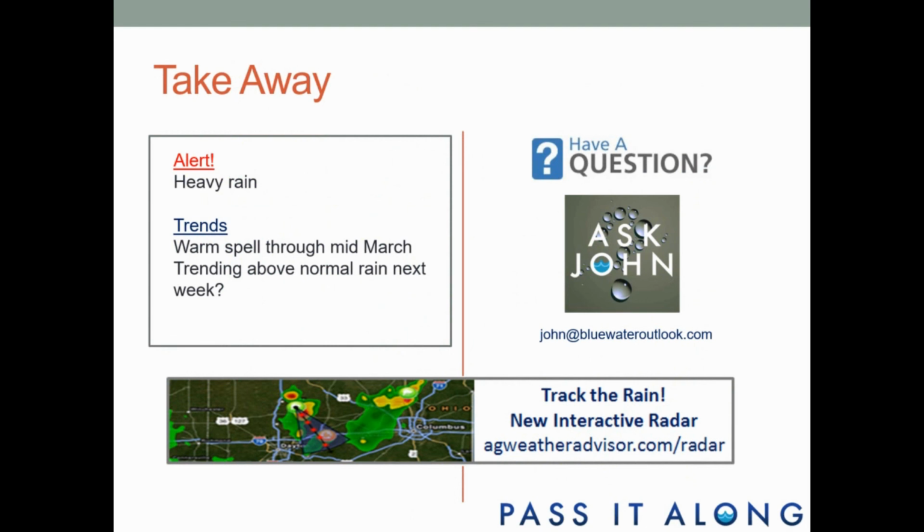So I do have an alert this week. Heavy rain over parts of the central and eastern Corn Belt. The trends, though, are a warm spell, much above normal temperatures right into the middle part of the month. And let's keep an eye on that trending for above normal rainfall next week as well.